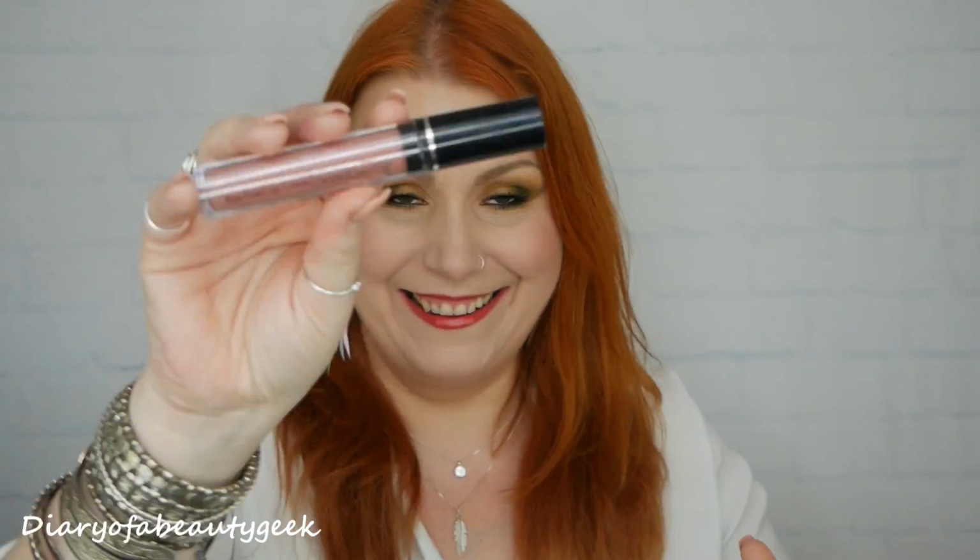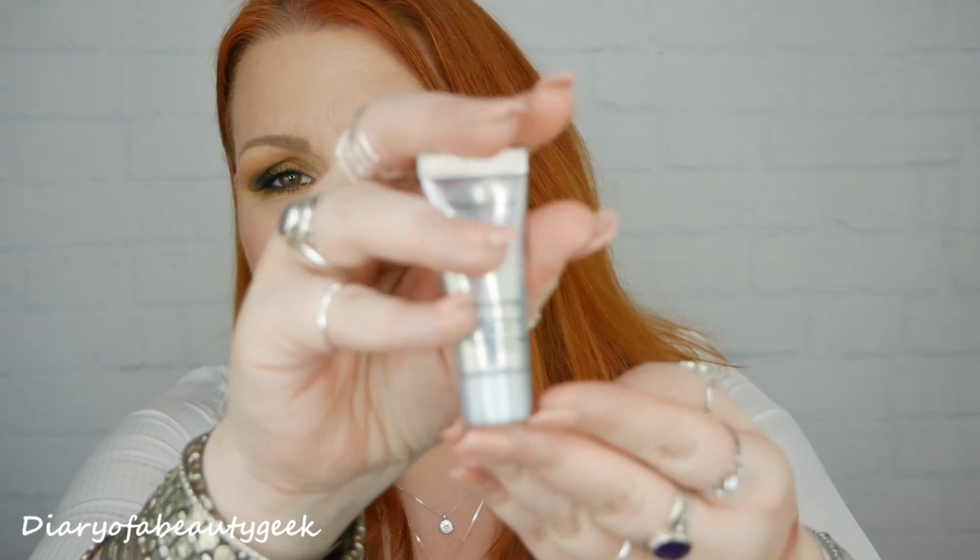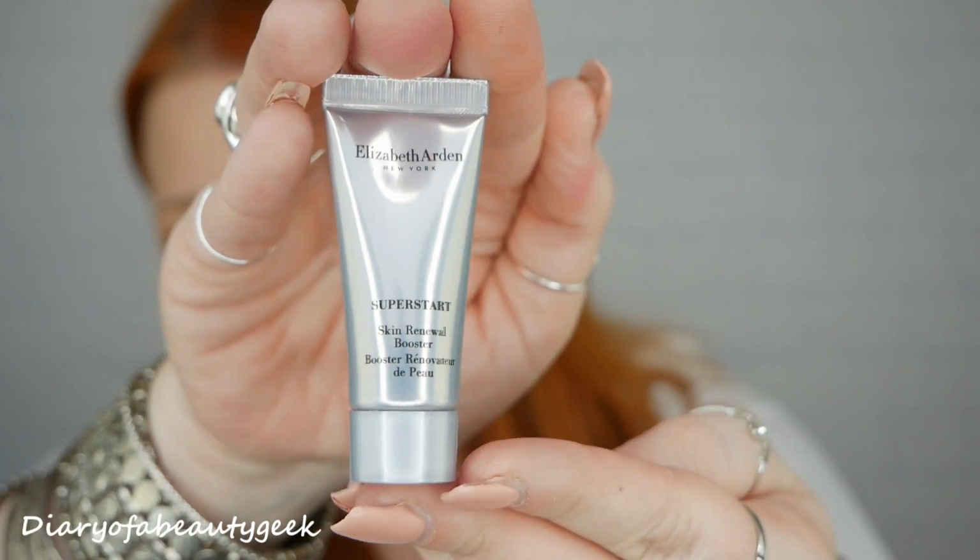So there's that. And lastly, I've got a little sample here from Elizabeth Arden, and this is a Superstart Skin Renewal Booster, and this is 5 mils, so it's teeny tiny. So this 5ml little sample here is worth £7.50.